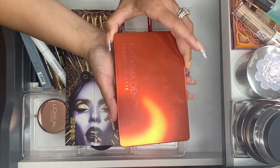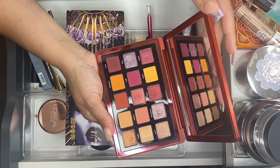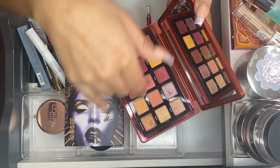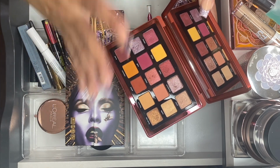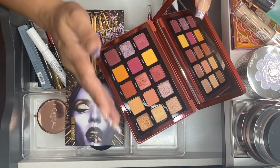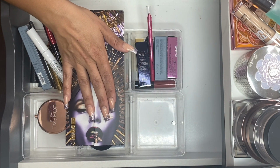I had Natasha Denona, the Sunrise palette in here. I did use it a couple of times. It's a beautiful palette, but I think I prefer the Pat McGrath formula a lot more than this one. Well, I like the formula of this one, but if I had the choice, I would go with the Pat McGrath. I'm not talking crap about the Natasha Denona formula by any means. It's a really good formula, but if I had the choice, it would be Pat.